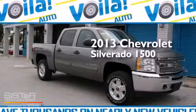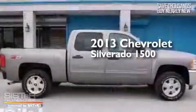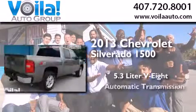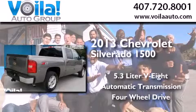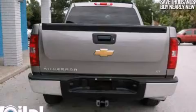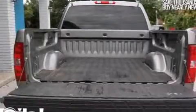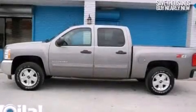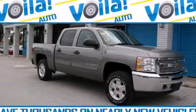This is a 2013 Chevrolet Silverado 1500. It has a 5.3-liter, 8-cylinder engine, an automatic transmission, and the added safety and control of 4-wheel drive. Features include a low tire pressure indicator, air conditioning, cruise control, a CD player which can read MP3s, side impact airbags, full power accessories, traction control, a keyless entry system, and an anti-theft protection system. Contact us today to schedule your opportunity to see this automobile in person.